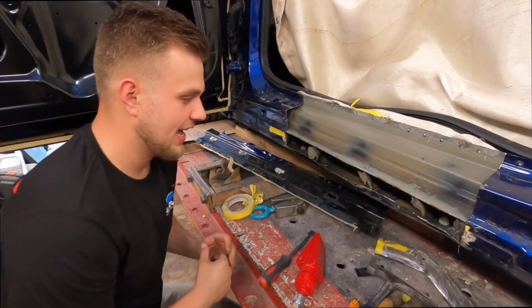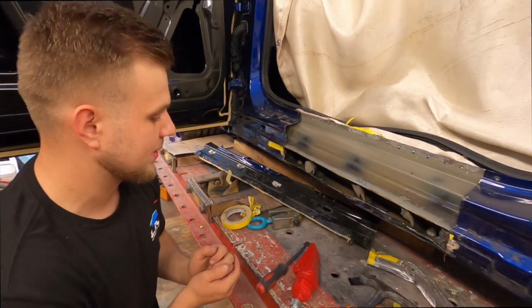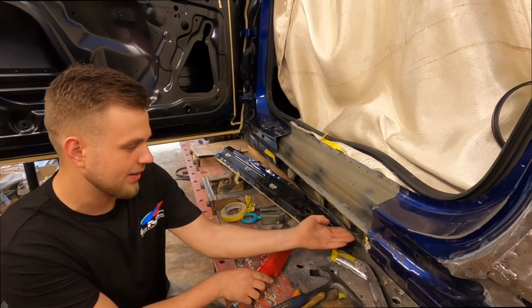Everything is cut out now, and look at this. Look at these structural pieces. They're all damaged inside here. We're gonna get them fixed up as much as we can, but for the time being, what we gotta do is repair this bottom section.